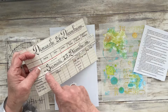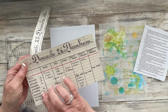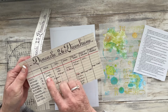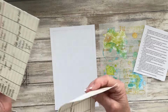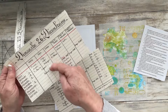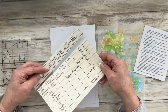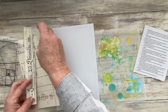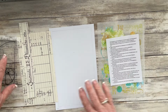I've ripped off this from the top, and I was also playing around with this bottom portion, but I don't like this red line. So what I've done is I have ripped the lower portion here away so that effectively this looked like that, but had the red line in between. So I've got both of those to play with. I've lifted out my rub-ons, and obviously I've got that.